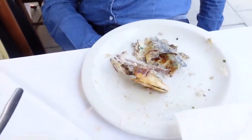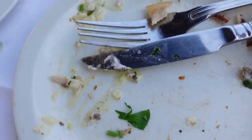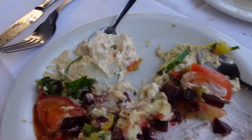As you can see, there's just bones there, nothing here. That doesn't mean that I ate the bones. And we're still going on with the mezze. What did we order next? So now we're waiting on a lamb kebab. There are going to be some lamb skewers.